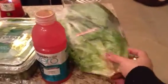The next thing that I got was this romaine lettuce. I like using this one for tacos. Instead of using a taco shell, you could just use a big leaf of the romaine lettuce, so that's why I like that too.